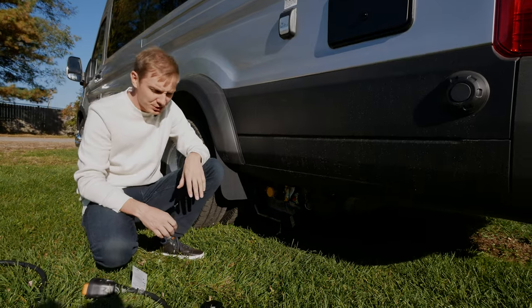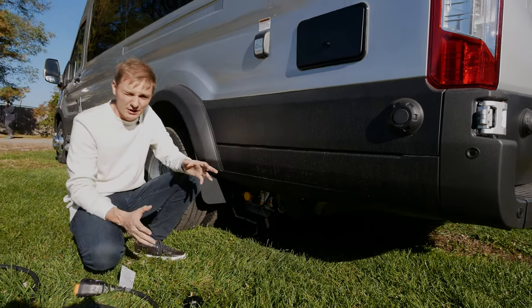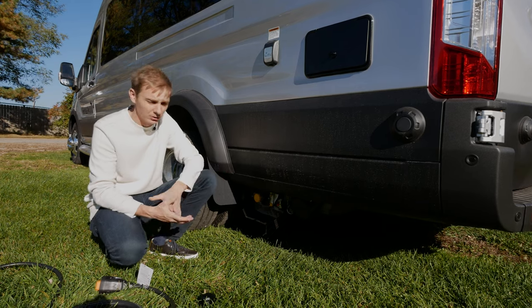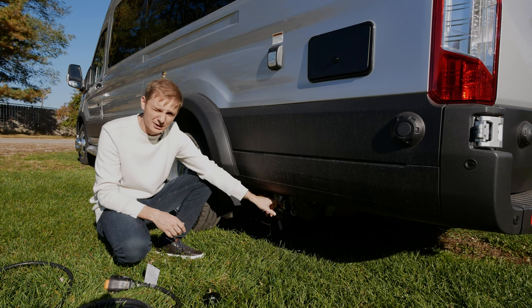Also on here is an LP on and off switch. Now, due to Department of Transportation and various codes, you have to have propane on and off switches on the exterior of the coach in case you're ever traveling through somewhere where you have to turn off your propane, like the Holland Tunnel going in and out of New York. So this allows inspectors, if needed, to be able to flip that propane on and off.